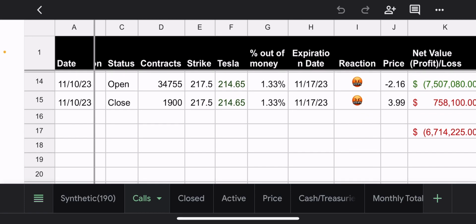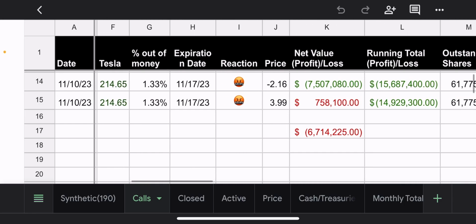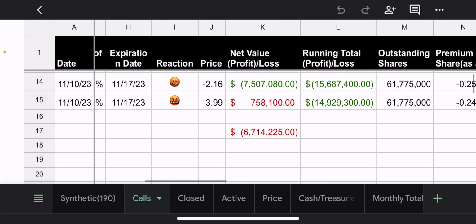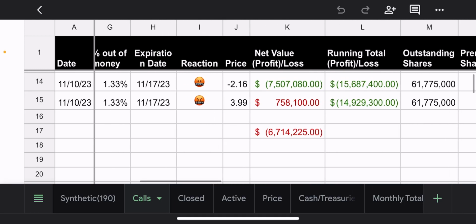They got to do 5%, man. 1.33%. Are we asking not to take any capital gains here? I get the premium is sexy and all, but Jesus, they're at 1.33% out of the money. Good Lord. Anyway, they got $7.5 million for that. So our running total for the month, 15 million.